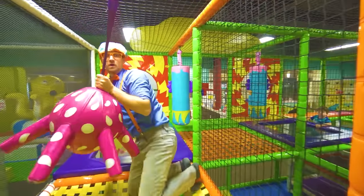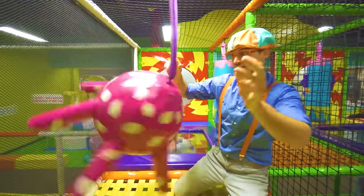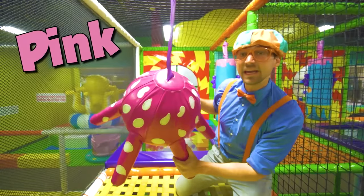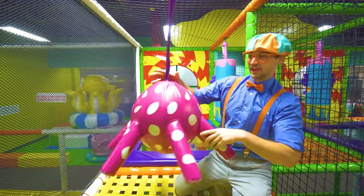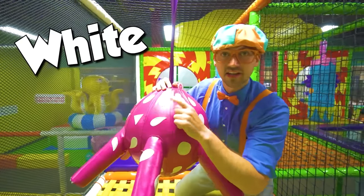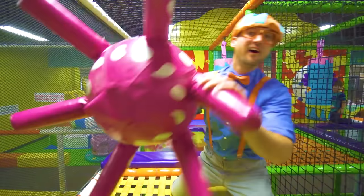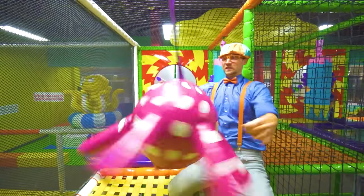Oh. Whoa! Look at this! It's a spiked ball! This ball is the color pink! Ooh! But it has white dots on it. Do you see it? Whoa! Whoa! Whoa! Spinny!